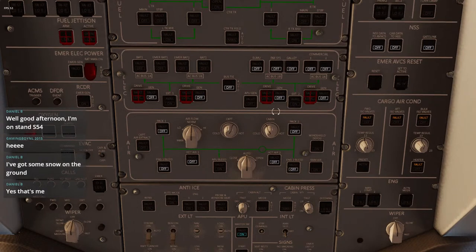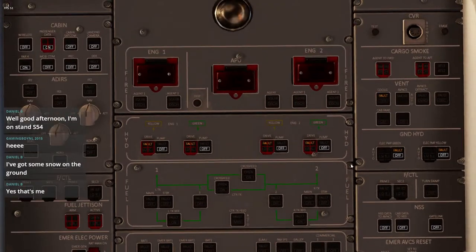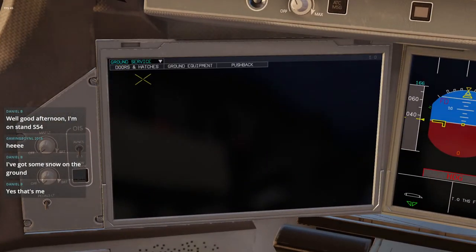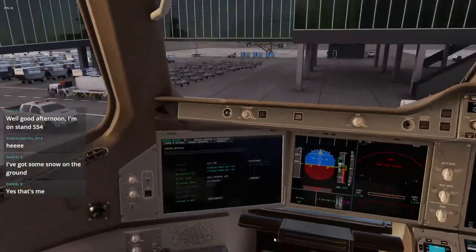Right, let's get some heating inside. Get our passenger systems and stuff on. Bus ties need to go to auto. The vents can go on for the cabin fans. Brilliant. Now we've done that, we need to go down over to our little screen over here and get our ground equipment into the auto-config position. So if we go plane at gate there and connect our ground power units, get some ground power up onto the plane. There we go, everything's booting up.